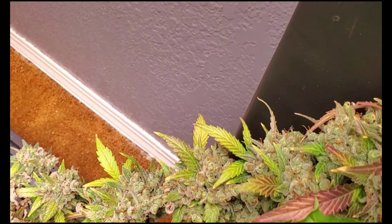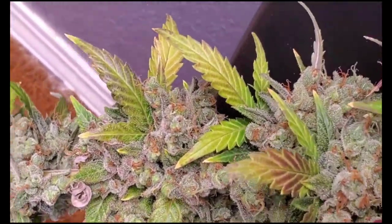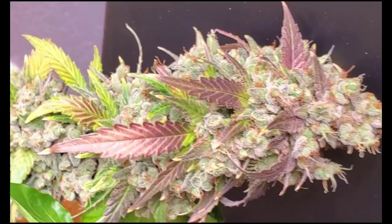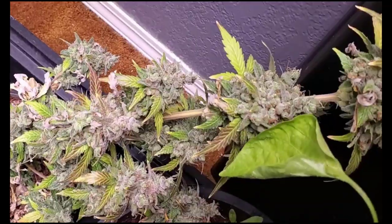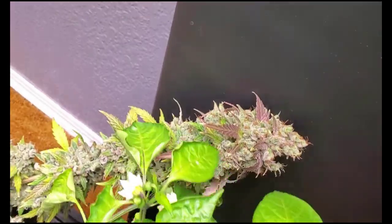That's how weak the root system was. I'm going to play this part here real quick, just so you can see how frosty she is. So a lot of good CBD and THC on this baby. She looks really nice. So she finished at 78 days. I probably could have cut her down at day 75 even, but I let her go to day 78 and then we finally cut her down.